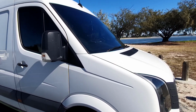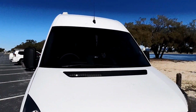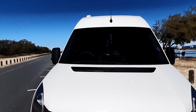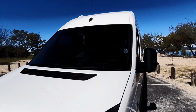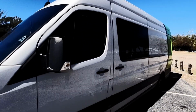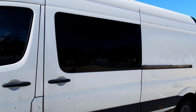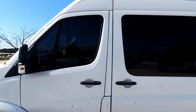Now, what would be the things that would govern the size? Now, I think the main thing to me would be budget. That would be the huge governing factor on a lot of people for their van size. Now, obviously, if you can't afford a van this size, you've either got to go and get yourself an older van, which has its own drawbacks, or you get yourself a newer, smaller van. So that would be the main thing.